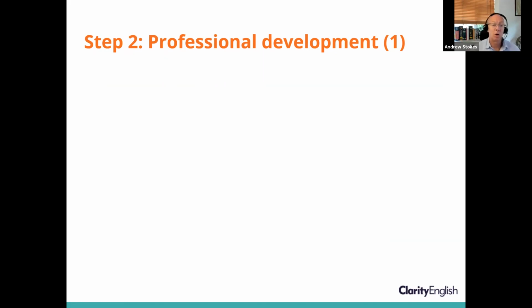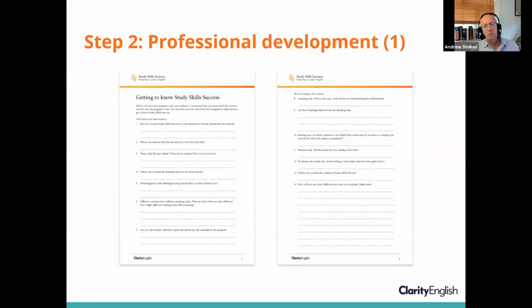One of the tools they used for step one was a PD resource that comes with Study Skills Success, a worksheet entitled Getting to Know the Programme. So in a 40-minute PD session, teachers get into pairs and answer the 14 questions on the worksheet. To do this, they have to access the programme, and once they've got in, they need to explore the functionality and the content. That means they get to experience it firsthand, just as the students will experience it. That means in turn that they're going to feel very confident with the programme. And it's obvious that this will increase the chances of it being used successfully, isn't it?